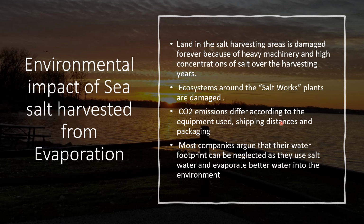The CO2 emissions differ according to the equipment used, and shipping distances and packaging are what really are involved in direct use of energy and emissions of CO2. Most companies argue that their water footprint can be neglected as they use the salty water from the sea or from the source, and they then evaporate it, which goes into rain and so on. So it doesn't evaporate salt water; it evaporates fresh water. So they argue that, well, it's a good thing that they do that.